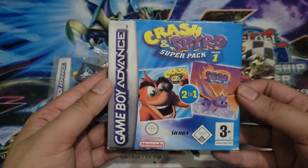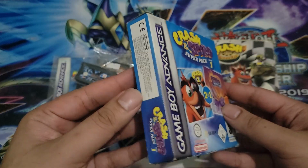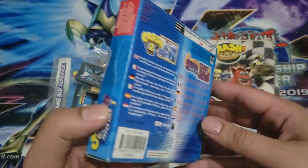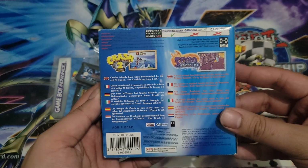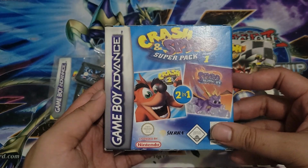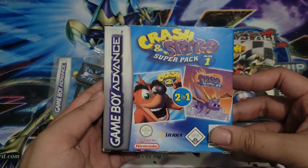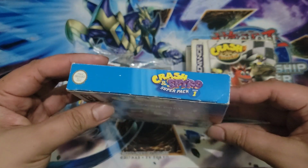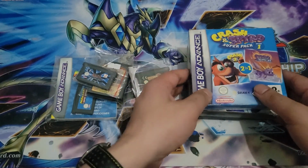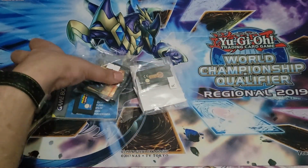Crash and Spyro Super Pack. This is a recent pickup, but I picked it up about 1 or 2 years ago from a seller on BitterBuy, our equivalent to the eBay that's popular in Europe and America. Okay, I think that should be it for the Game Boy games.